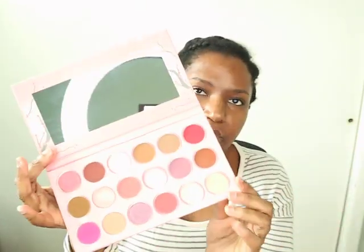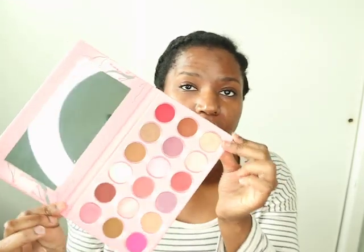If you guys are interested, I think there's like 3 or 4 pressed pigments, and this is one of them. It's a nice sheen, peachy tone color. So yes, if you guys are interested in this one, you could definitely get it on their website for $14.